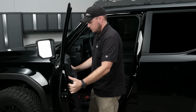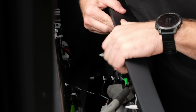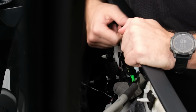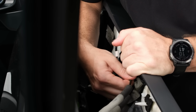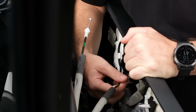All right, there we go. So now we can lift the door panel up and off the door. We have a couple of connectors we need to remove. The first of those is going to be the door latch and the lock. So you have the white and green here. What we're going to do is lift that out of the slot, and then rotate it until the little metal ball pops out. We're going to do the same for the green.